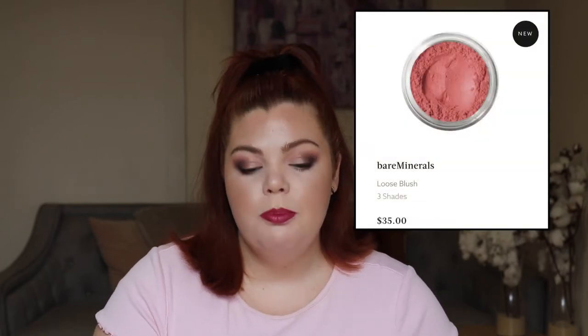From Bare Minerals, we have, this looks so cool, a new loose blush for $35. They're very good with their loose products, so I think this would be beautiful. And they do very natural, flattering colors. And then the Lip Balm Duo for $32. They had a whole bunch of holiday, but this is the little set trailing behind.